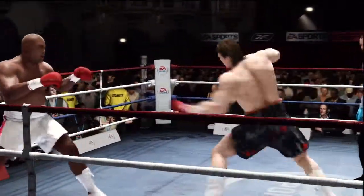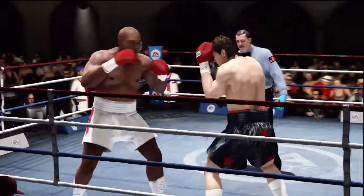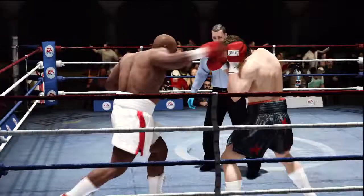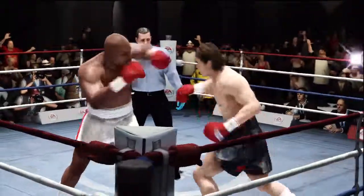Well, it's very easy to see here. You have one fighter who has a distinct advantage in terms of the reach. What do you have to do when you're fighting a guy who you know can bring that long arm out and get there before you can?